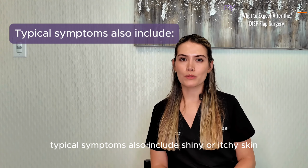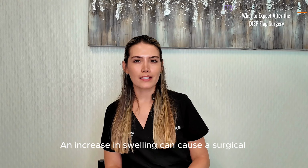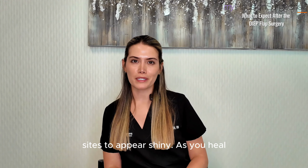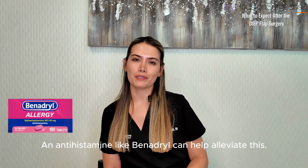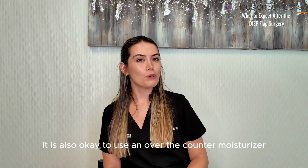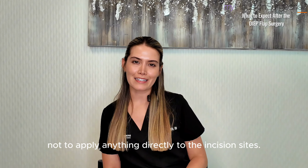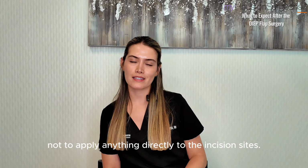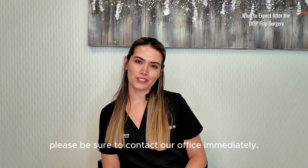Typical symptoms also include shiny or itchy skin. An increase in swelling can cause the surgical sites to appear shiny. As you heal, you may experience mild itching. An antihistamine like Benadryl can help alleviate this. It is also okay to use an over-the-counter moisturizer, but be sure not to apply anything directly to the incision sites. If your skin becomes red and hot to the touch, please be sure to contact our office immediately.